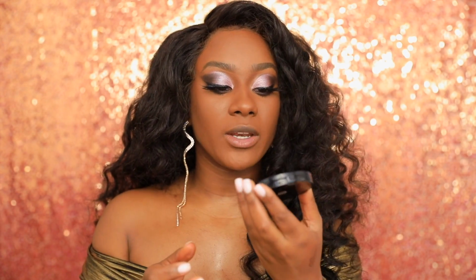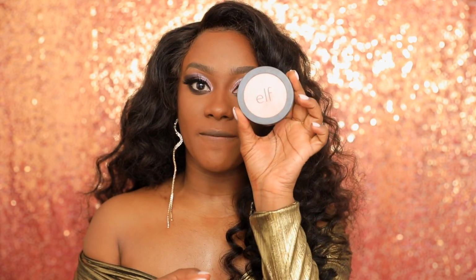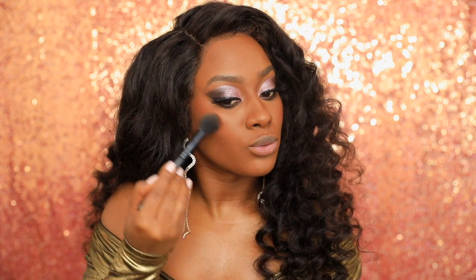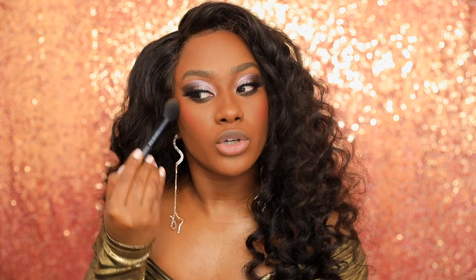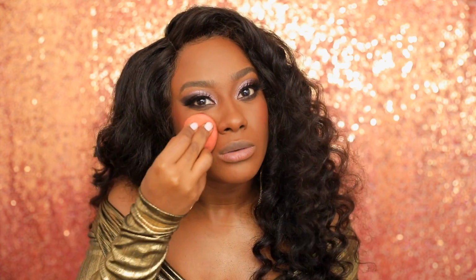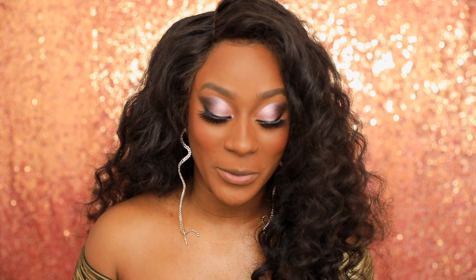Blend it. I'm gonna go in with e.l.f.'s blush in Always Fury. Fury? Y'all know what I'm trying to say? Like, ooh, yes. A good orange really brings the color and the youthfulness. Take your sponge, back into the sin. It just looks youthful. Blush is life. Yay! I'm so happy with the way this look is turning out.